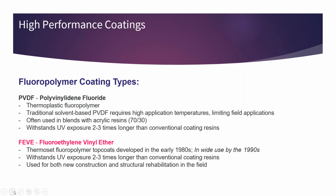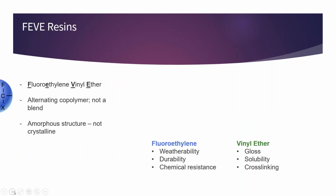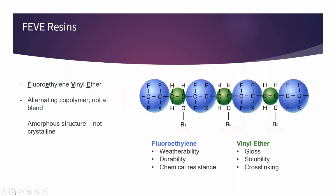And you can see here with FEVE, you'll have weathering resistance for 2 to 3 times longer than a conventional coating system. Another difference with this type of material, compared to the traditional solvent-based spray-applied PVDF, is that it can be applied at room temperature, it can be applied in the field, it doesn't need ovens to cure, and that really has to do with the chemistry. So we'll spend one slide on the chemistry, so bear with me.